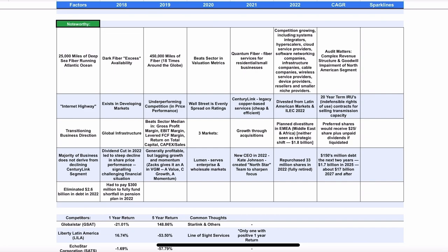And again, this is one of the biggest things that I noticed in this company last year, and they brought in this new CEO. They've had different shakeups in the business, and they were able to eliminate $2.6 billion in debt in 2022. So big move in the right direction there.